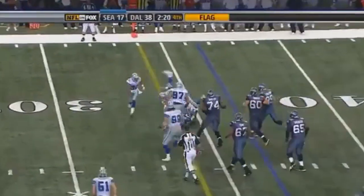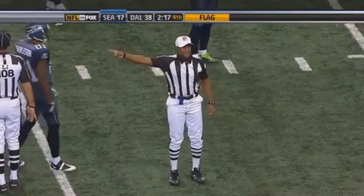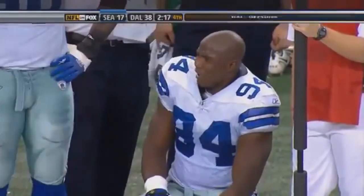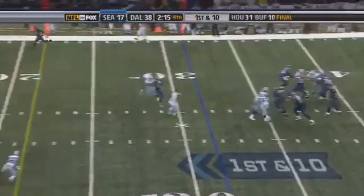Hasselbeck, penalty flag is down, gets it off to Julius Jones. And DeMarcus Ware, penalty. Offside, defense, number 94, lining up in the neutral zone. 5-yard penalty. Overzealous. First down. What do you think? Seahawks in Cowboy territory.